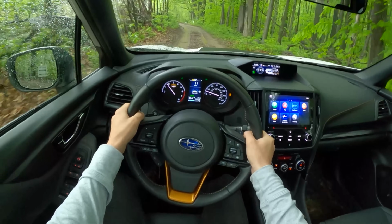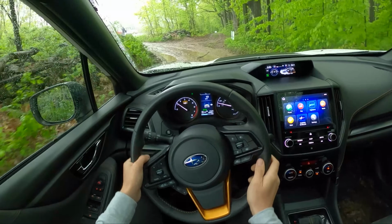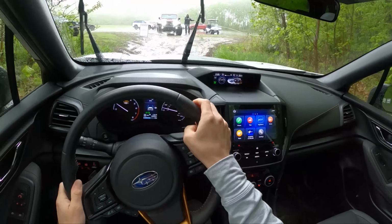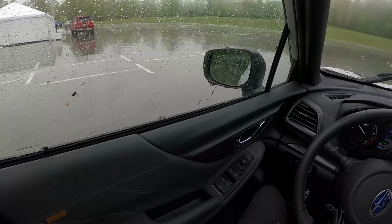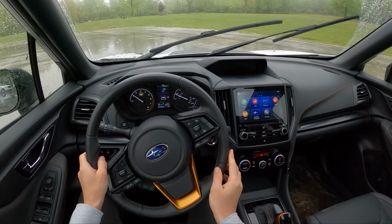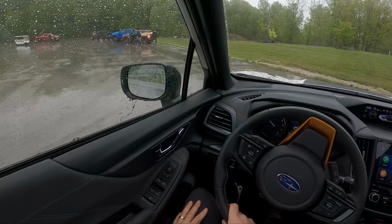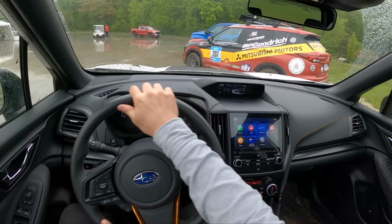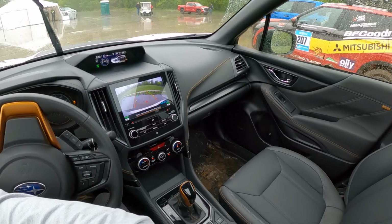Good all-wheel drive system. Got us out of some pretty hairy situations. Climbed some pretty steep hills. And the tires put down their traction quite well in these situations. That was fun. Okay, guys, well, that's a video on the Forester Wilderness. Pretty impressive stuff from Subaru there. Made pretty quick and easy work of a very muddy off-road course. Pretty neat to be following that Outlander, that rally-style Outlander too.